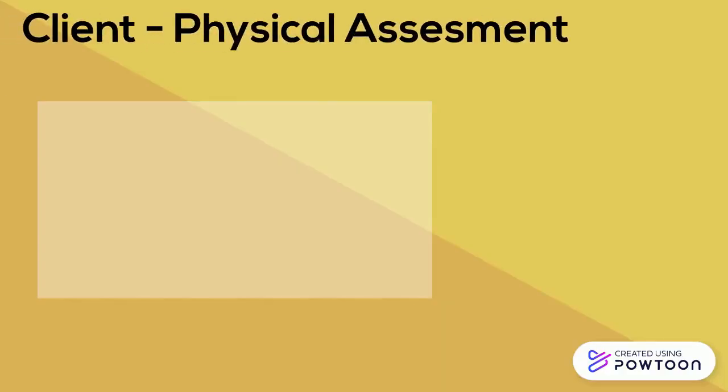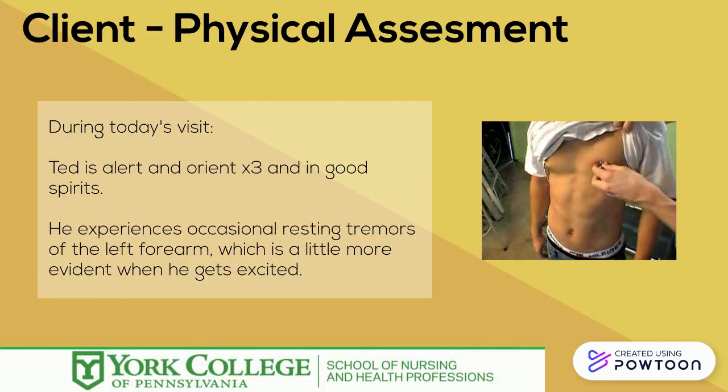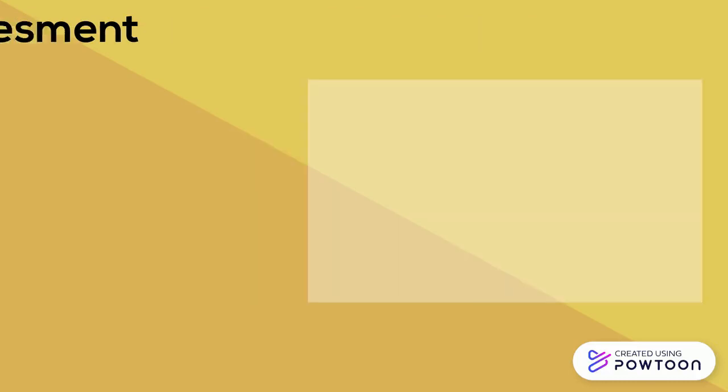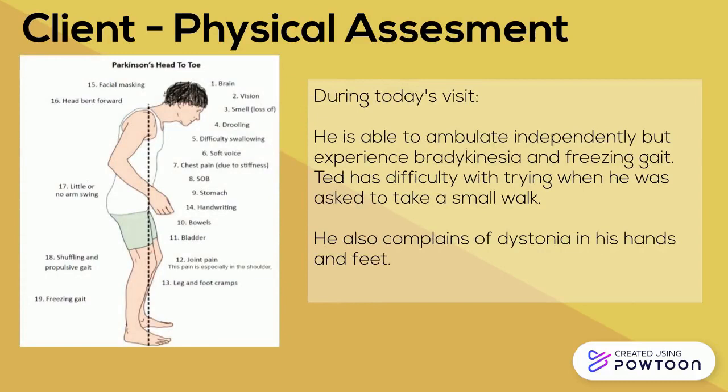Now moving on to the physical assessment. During today's visit, Ted is alert and oriented ×3, in good spirits. He experiences occasional resting tremors of his left forearm, which is a little more evident when he gets excited. Although Ted is able to ambulate independently, he does experience bradykinesia and freezing gait.